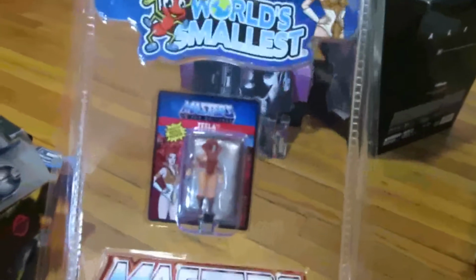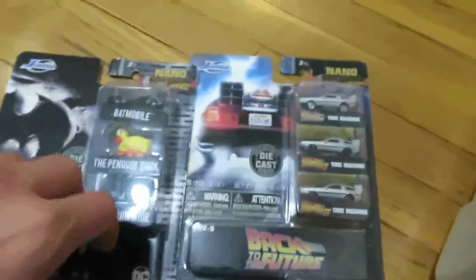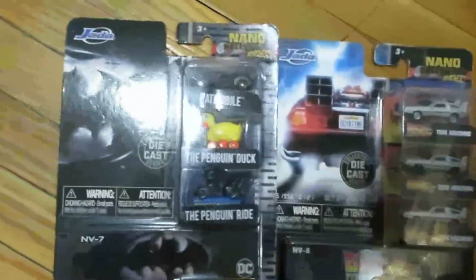I did end up completing the collection, so I found Tila. So this is complete. I found these, which I really like. And I did get a Transformers one as well. I don't know where it is.